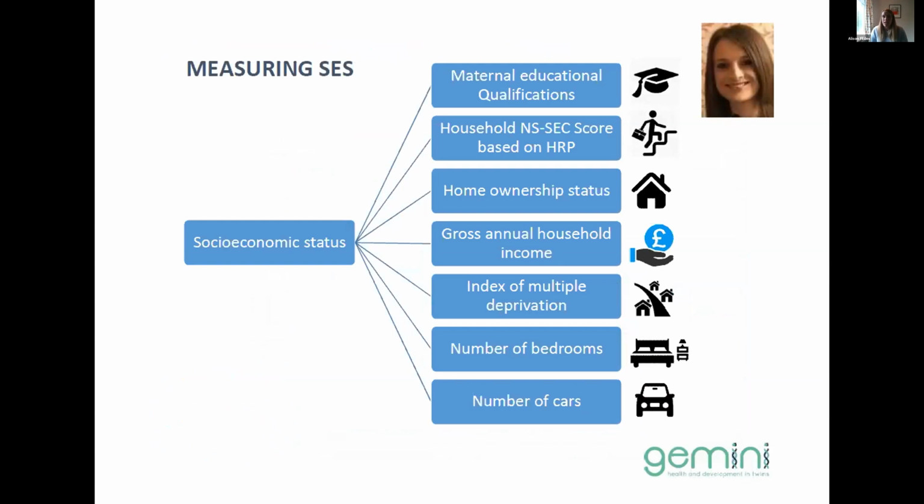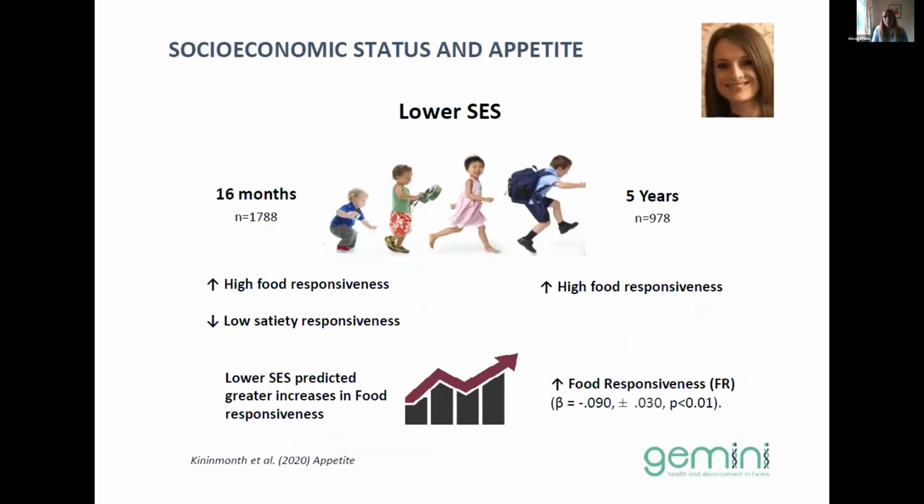We wanted to look at the relationship between the obesogenic environment and appetite in Gemini. And again, we used SES as a proxy. We used a composite measure of SES in the Gemini families that took into account a number of different variables that are known to tap into socioeconomic status. This work was conducted by Alison Fildes as part of her PhD. And what she found was that at 16 months, lower socioeconomic status was associated with higher food responsiveness and lower satiety responsiveness in twins from the Gemini cohort.